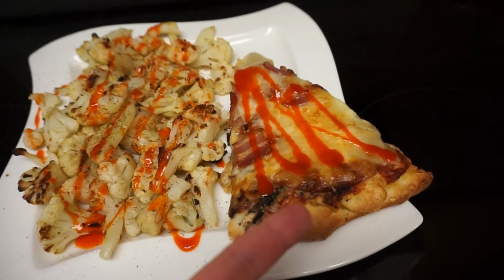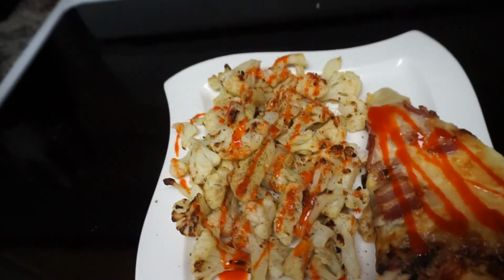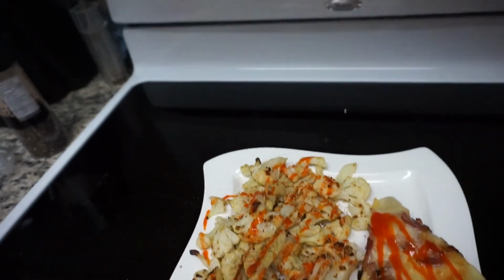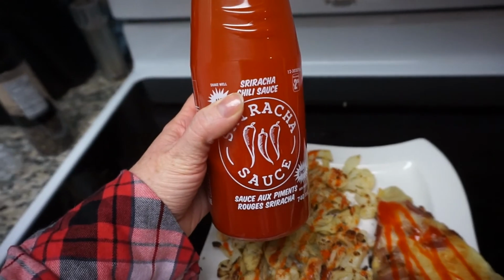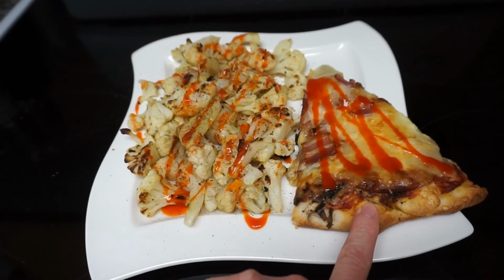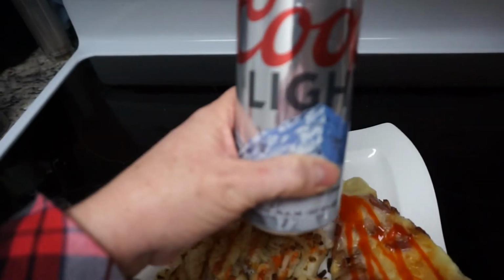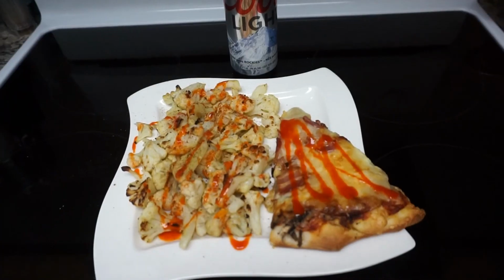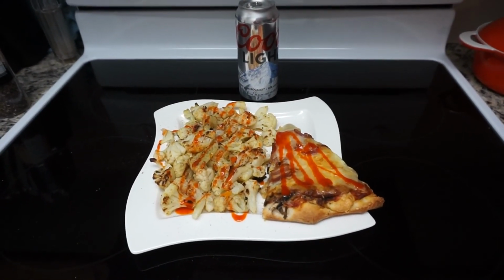And then because just a slice of pizza isn't enough for dinner, I roasted up one of these bags of frozen cauliflower with a little bit of spice on there, and again put some sriracha on. I like sriracha. It's a 0 point, really adds a lot of flavor. The slice of pizza, I think I mentioned, maybe not, is 7 points. This is all 0 points. But then I am going to have a beer with it, and this Coors Light is 5 points. So all of this right here is a 12-point dinner, which brings me up to 20 points for the day so far.